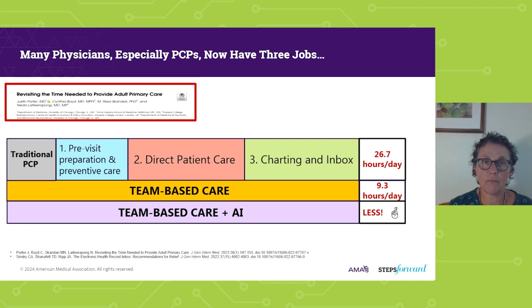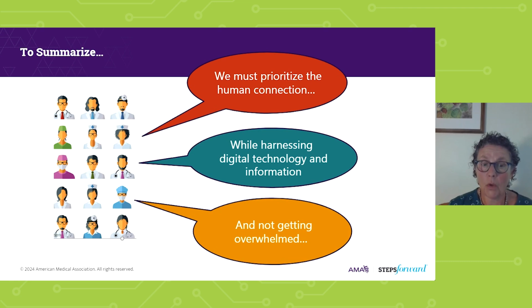So to summarize, it's about people. But we need the support of technology and information, but we need to streamline and simplify these systems.